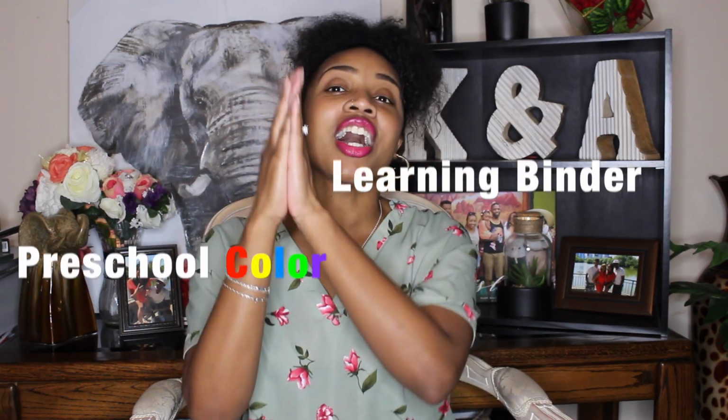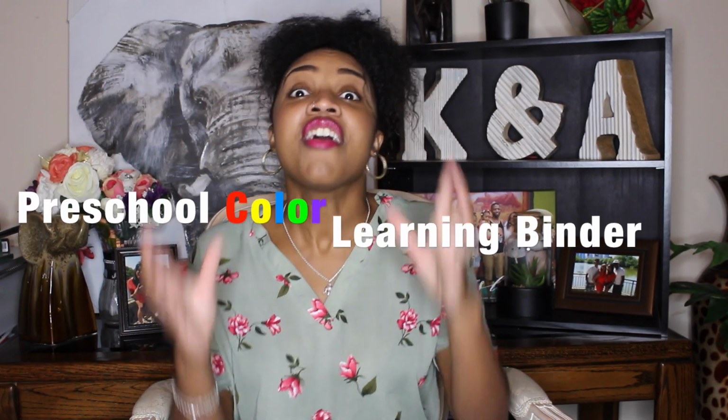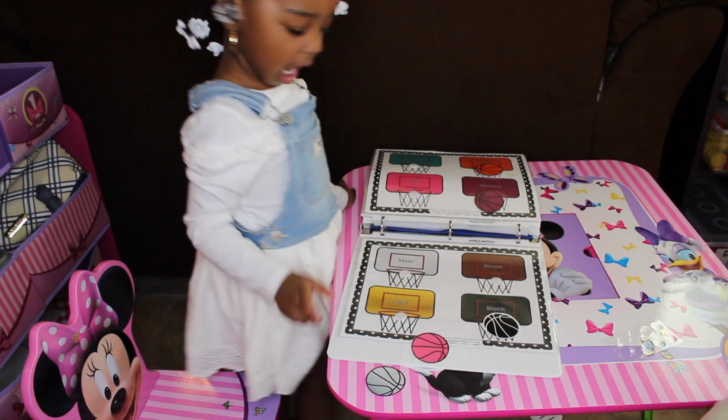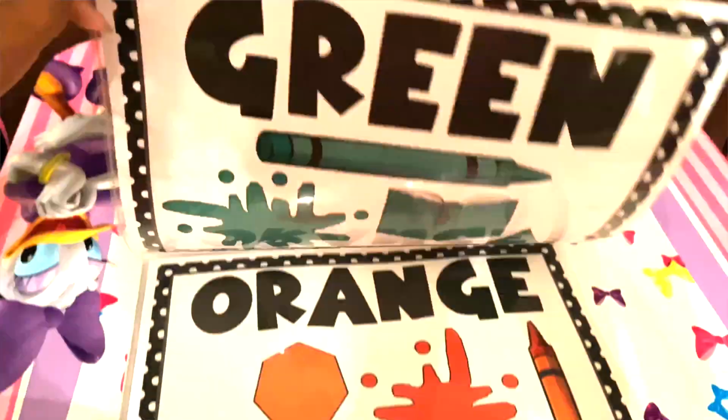Today we're going over a color learning board that not only goes over 15 colors, yes, you heard me, 15 colors, but it also has 6 really fun activities that your child can play also. So my child took her regular learning binder and we added the color pages to the end. Y'all wouldn't believe how long she just sits down and plays because it's so interactive, she doesn't even realize she's learning. So you heard me say 15 colors, and it includes all the primary and secondary colors, of course, and then other colors that your child will need to know, such as black, brown, maroon, turquoise, pink, and then I even added silver and gold.